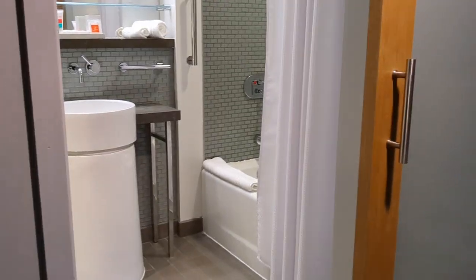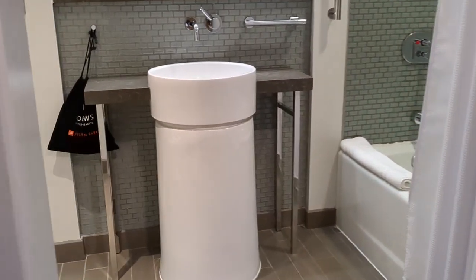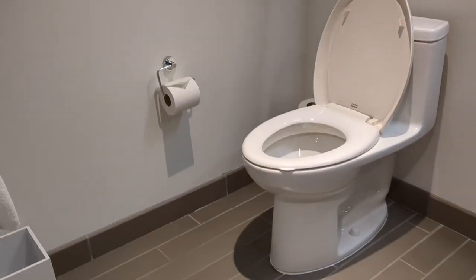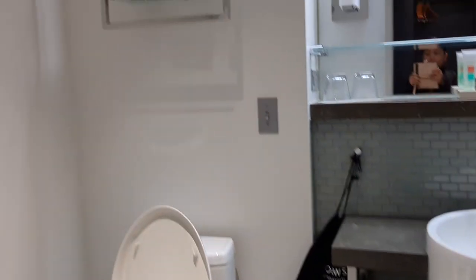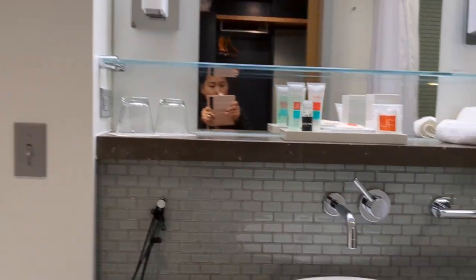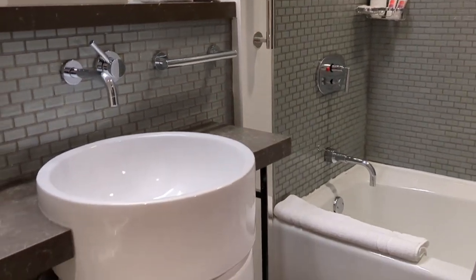Whoa. Hi guys, we checked in earlier at Loews Hotel in Chicago O'Hare, close to O'Hare Airport, for our flight tomorrow. Room tour. First, as we enter the door, is the restroom. It's a very nice hotel. Check that out, guys.